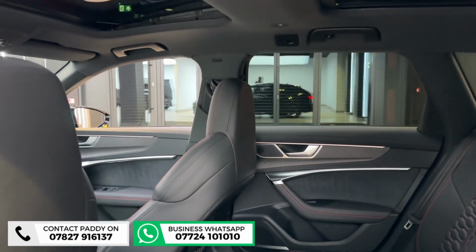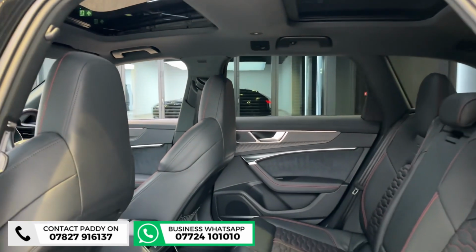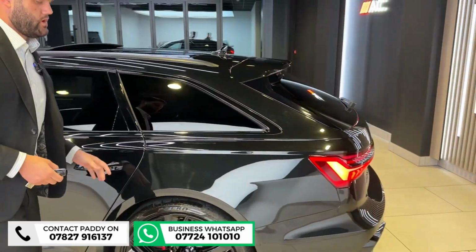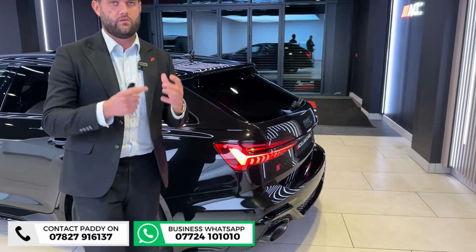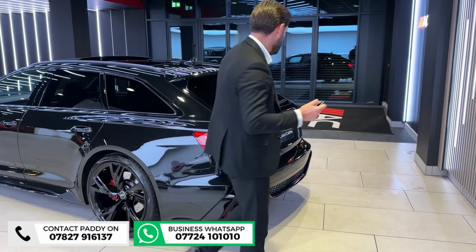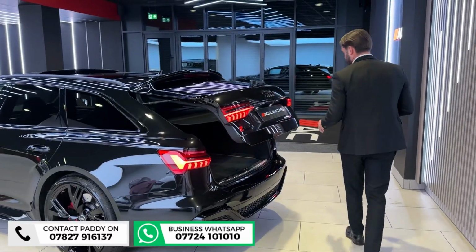So you've got sliding pan roof with two different sun visors, one for the rear passengers. You've even got ISOFIX points in the back. So if you're trying to convince your other half that you need a family car, but you still want something that's exciting to drive, this could be the car. Huge boot space, the biggest in its class.